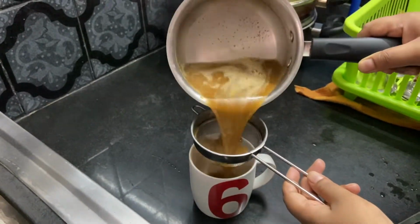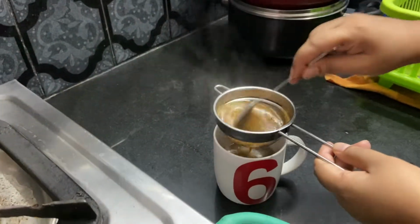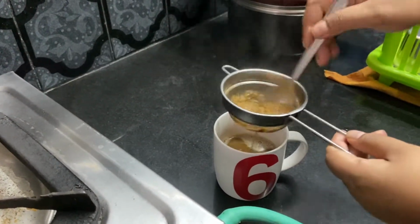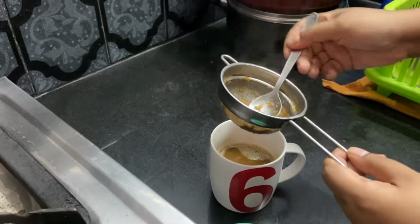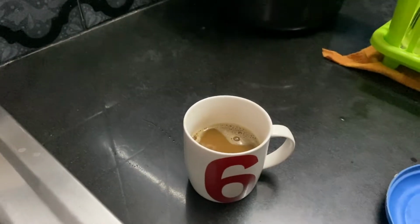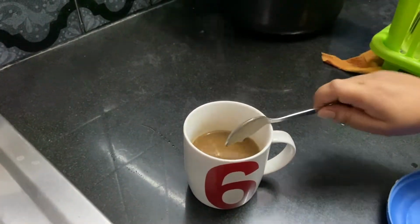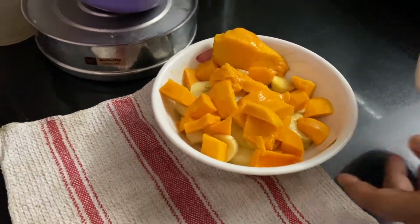I made a big batch of the soup powder and stored it in an airtight container, so whenever I want, I'll just mix 2 to 3 teaspoons of the soup powder and boil it in water for about 5 to 7 minutes and strain it through a sieve. I mix it with a little bit of salt and have it because I really like the soupy taste of it. So yeah, that's about the soup. And now I'm just gonna have it with some cut bananas, apples, and my favorite Alfonso mango.